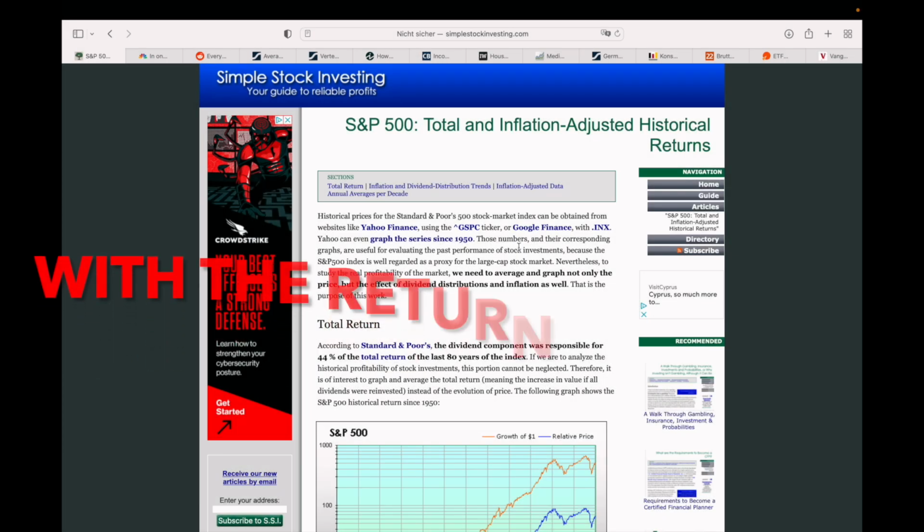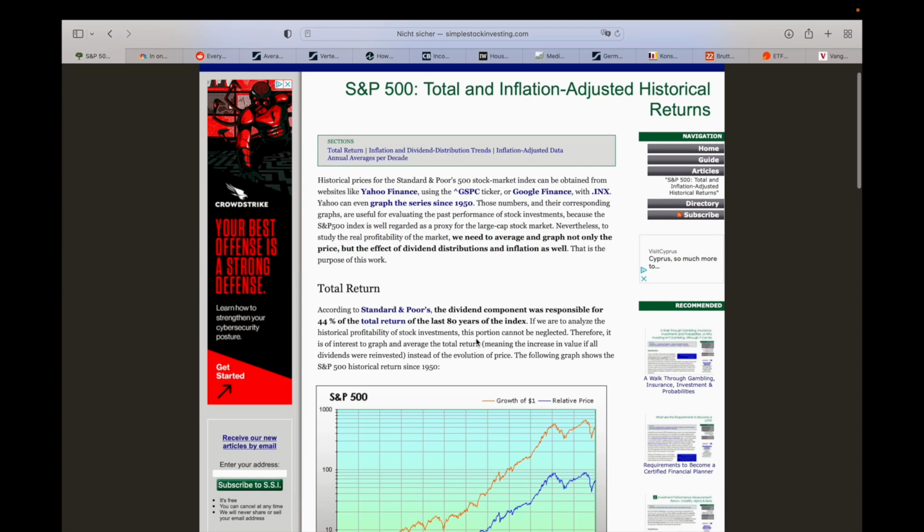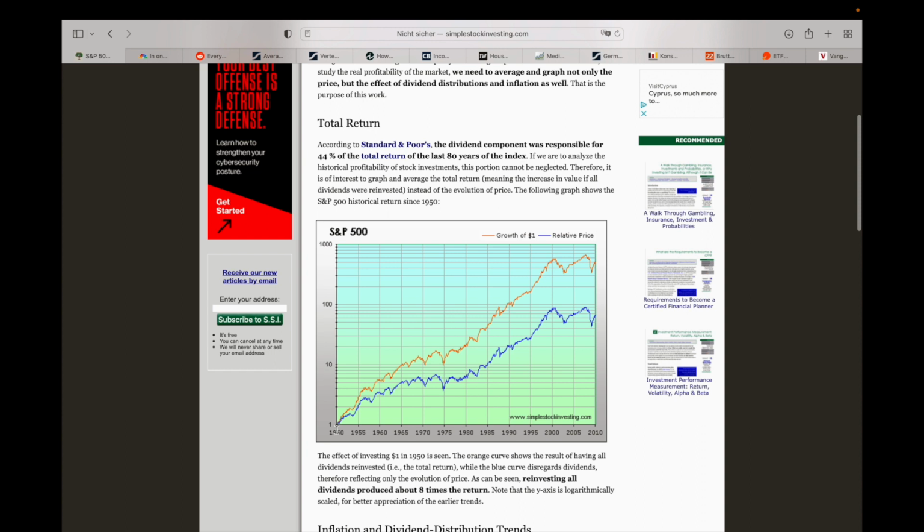Hey guys, so let's go on. S&P 500 total and inflation adjusted returns. The first thing that I want to show you is this graph, which goes from 1950 to 2010, and it doesn't really matter that we are now in the year 2020, because I'll show you on another page in just a minute that the return does not really change if you add the last 12 years.